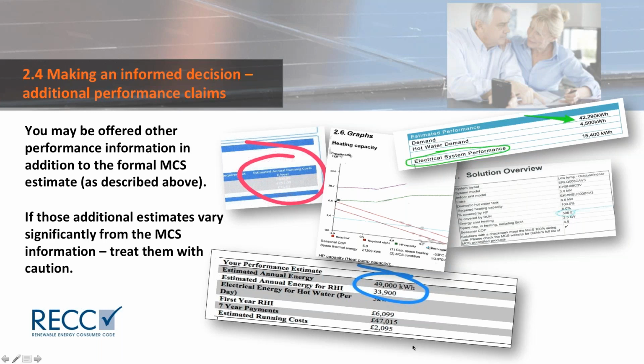The short tip really with that information is to treat it with caution if it varies significantly from the formal MCS information that you're given. Really, the most important information on performance you will be given is the MCS, the formal MCS information in the previous slides.